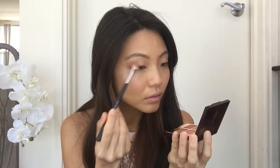I love how she calls everybody darlings. I think that's so sweet. Alright, so for this part she usually uses her finger, but I just wanted to see how it worked with a brush, and it indeed works way better with your finger, so definitely apply it with your finger.